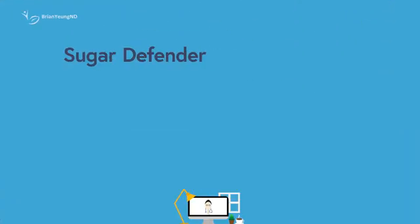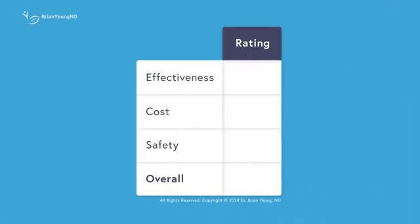Sugar Defender is selling for around $70 per month. If I want to replicate what it was trying to do far more effectively, I would just take a moderate dose of chromium. Generic chromium is literally $1 to $2 a month. Rating Sugar Defender by effectiveness for improving blood sugar, I'm giving it an F. It's completely useless, and you'll be better off dropping some water into your mouth. Rating it by cost, I'm giving it an F. It can be easily replicated at a much cheaper cost by taking chromium at a moderate dose.